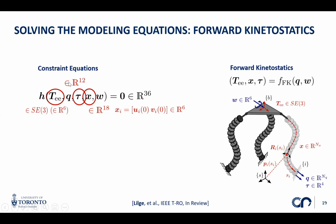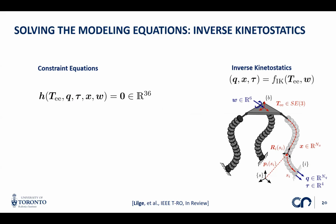I have 12 unknown tendon forces because each of the 3 robots has 4 tendons. And for each robot, I have 6 parameters representing the shape, which is 18. So in total we have 12 plus 18 plus 6, which is 36 unknowns, and we also have 36 equations. That's pretty good. So we have a 36 by 36 system to solve. We can just enforce these boundary conditions to solve for the unknowns. We can do the same for the inverse kinetostatics.